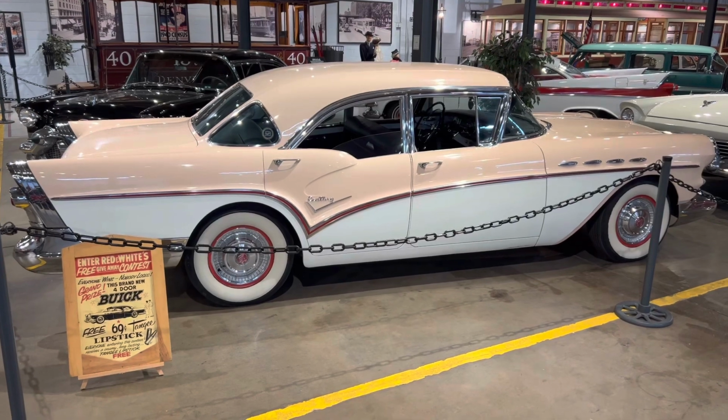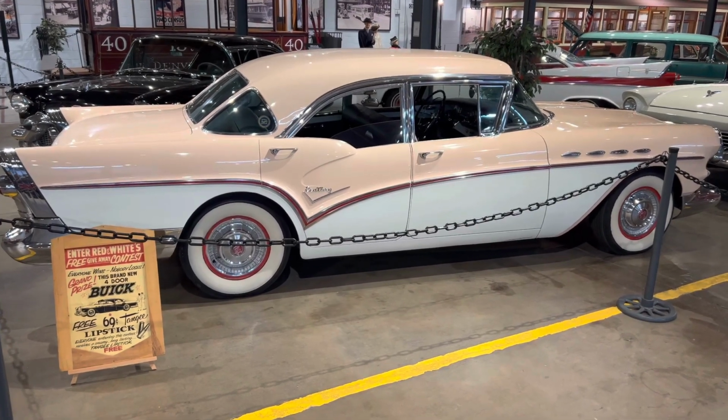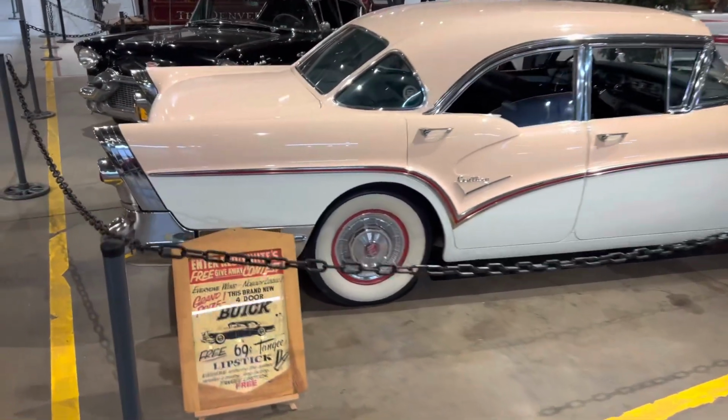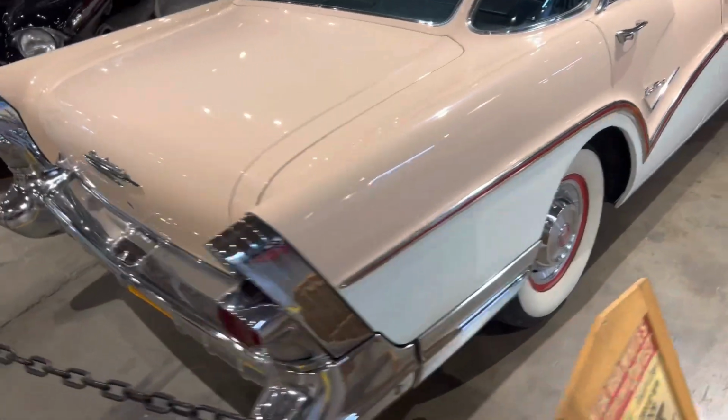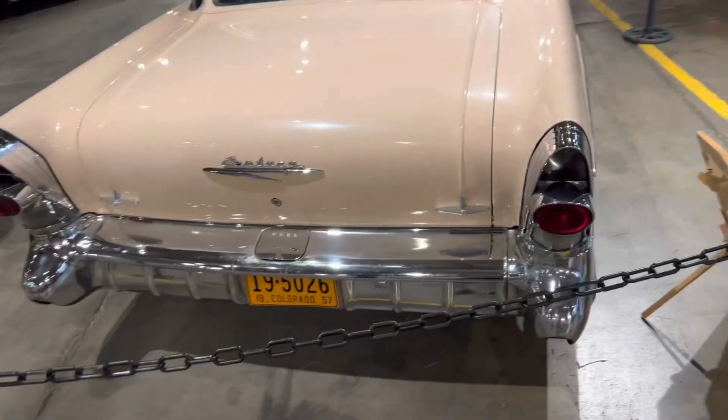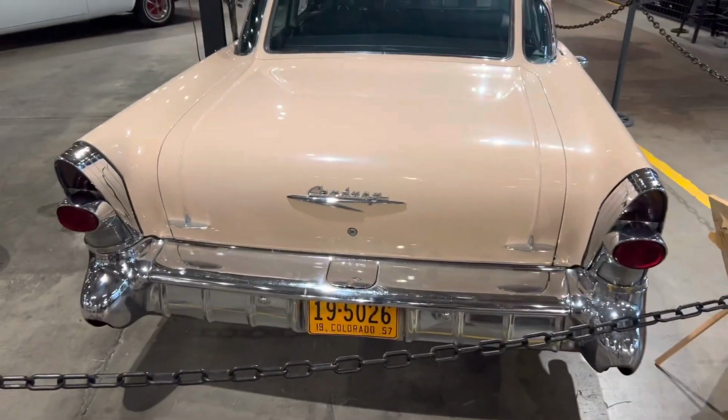And then the Buick. Now the Buicks with their high wheel lines. I always liked the way that you could see the whole wheel on a Buick. You really couldn't go wrong with any single car that you bought this year.